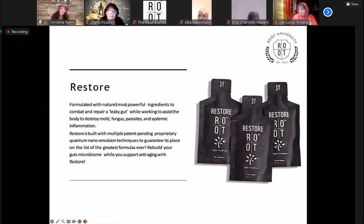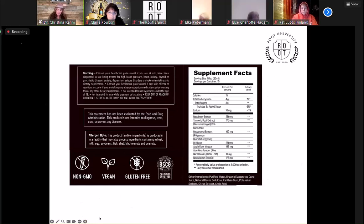Going on to the supplement facts and looking at all of this and how we've been certified and what we've really worked hard to do for you guys. It is non-GMO, it is vegan, it's gluten-free, it has BSCG certification. I think it's halal and kosher, but I'm not 100% sure why we don't have that on the label.